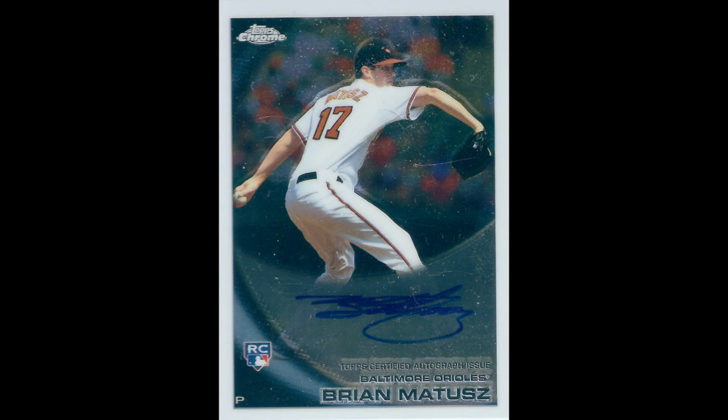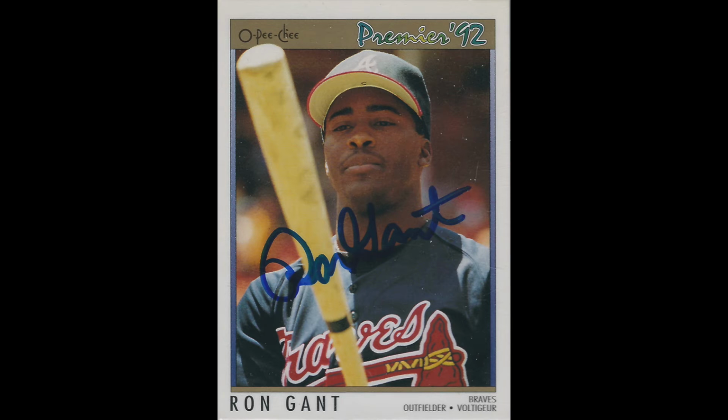Brian Matusz. I think I've got him. I don't know how to say it. Sorry, Brian. I think I've gotten him TTM. I'm not quite sure. Ron Gant. Remember I told you to keep track of Ron Gant, so now I got 2 Ron Gants.